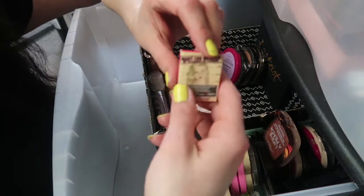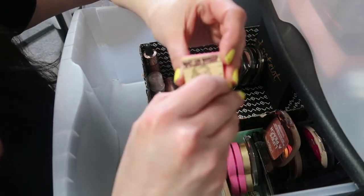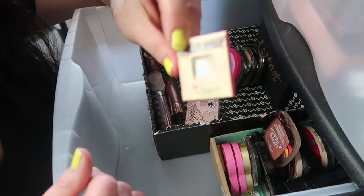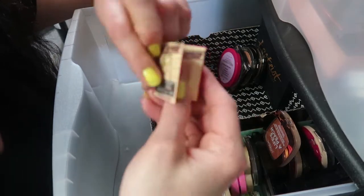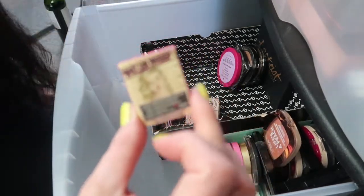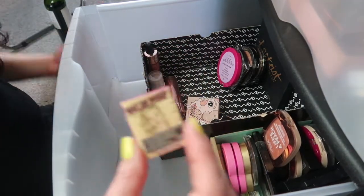Now, I've only ever had a sample of this, and I love Mary Lou Luminizer. I need to get a full size. I've been using a little travel size, which I had free, but I do love this highlighter. It's stunning. So once I've panned this, I'm going to try and put one of these in a haul.